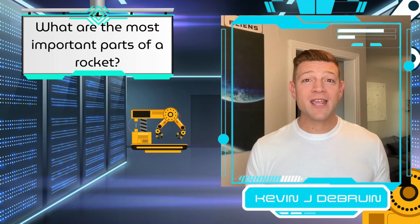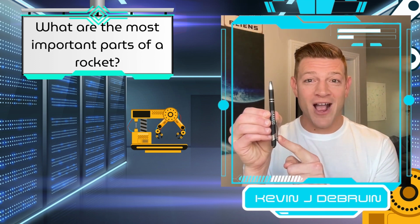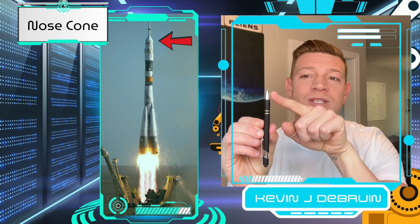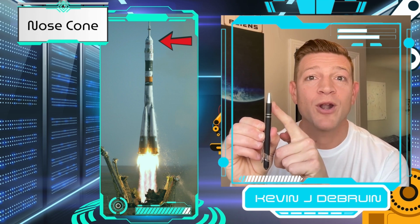Oh, there are so many important parts of a rocket. So I have a pen here, and we're going to act like this is our rocket. Kind of looks like one, right? One of the most important parts of a rocket is what's up on top. This is called the nose cone, and this is where we put our payload.